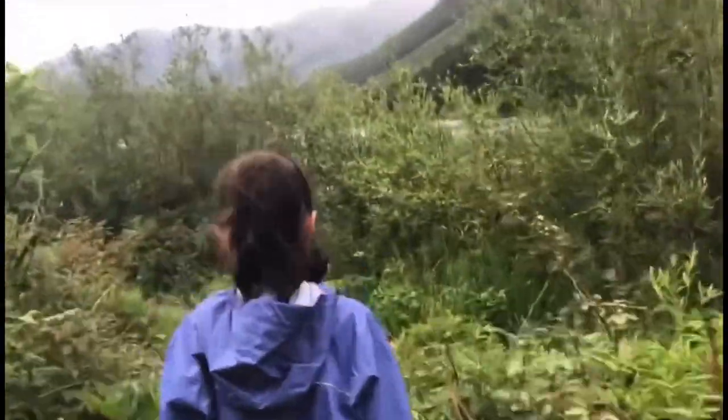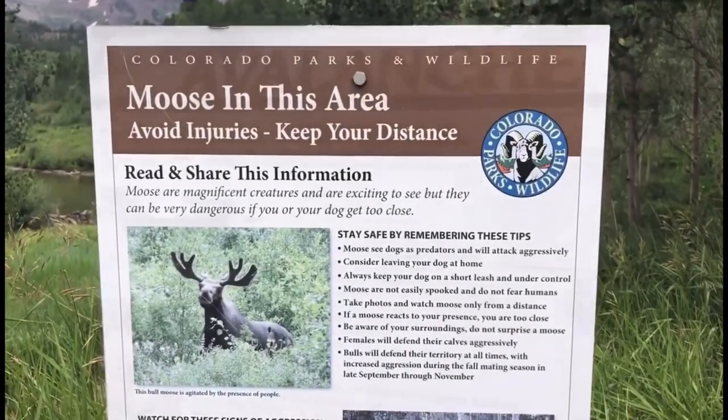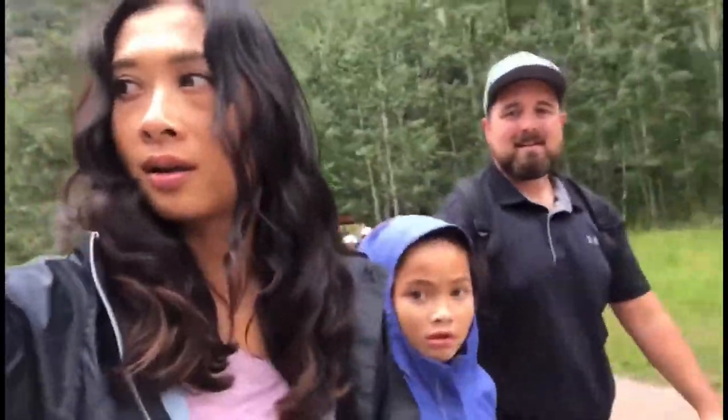There are signs that speak to the wildlife that you might see in the area and what you should do if you encounter them. We didn't see any moose while we were there, but we did see some wild birds, a deer, and a snake.